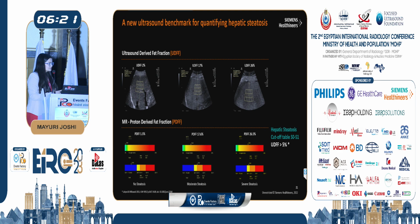So just imagine when you have such technologies on ultrasound, it takes your confidence to the next level, and of course the patient doesn't have to go through all the modern and expensive modalities, and you can definitely help patients with ultrasound technology. Here the third case shows 26%, and the PDFF shows 26.5. So my idea is that when you have new technologies and they are correlating with different modalities, I think it improves and helps the confidence a lot.